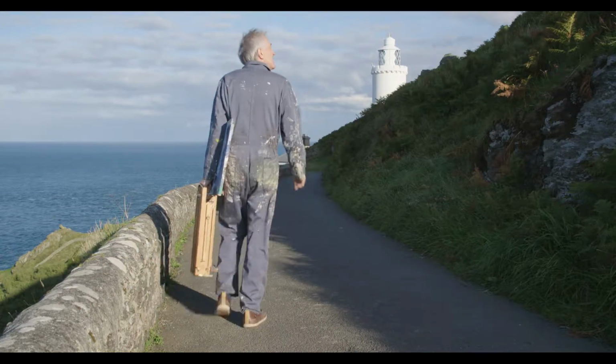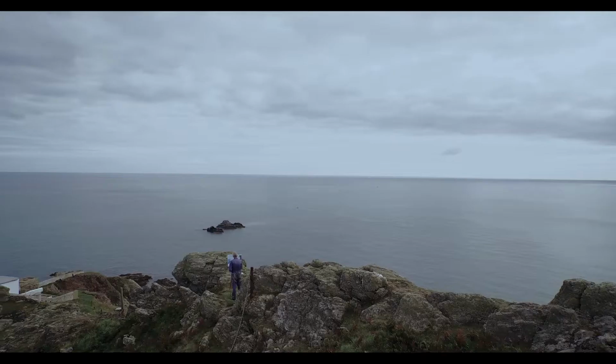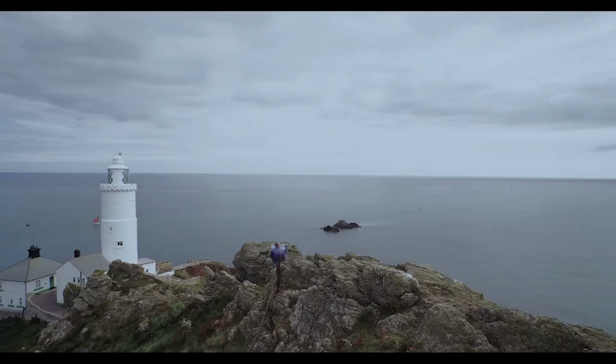Henry VIII incorporated Trinity House in 1514, at a time when the increase in shipping demanded greater safety at sea.